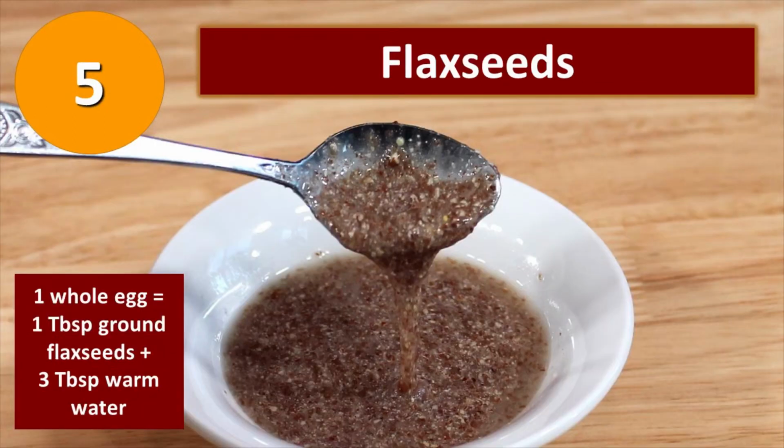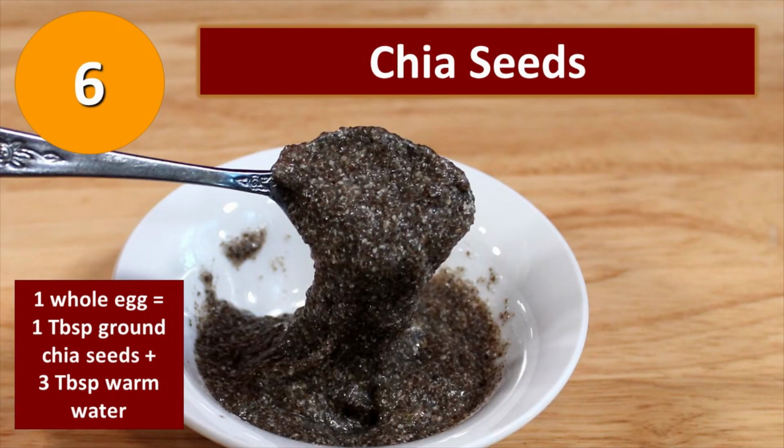Flax seeds are a great way to add nutrition as well as replacing the eggs. 1 tablespoon of ground flax seeds mixed into 3 tablespoons of warm water and let set for 5 or 10 minutes or so makes a really nice egg replacer. Great at binding. Chia seeds are also a fantastic egg replacement.